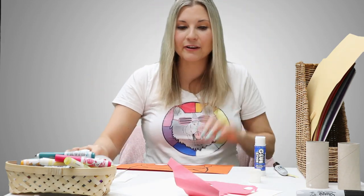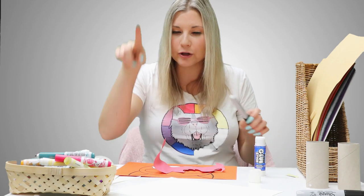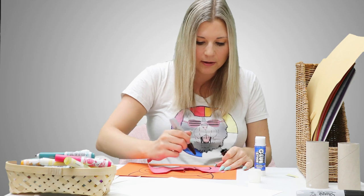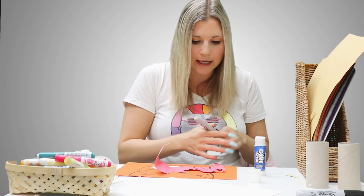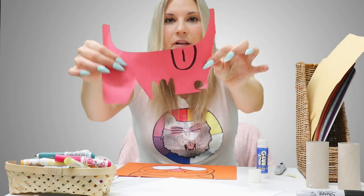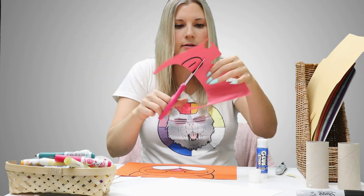But I have another idea. I have extra scrap paper, so maybe I'm gonna make a tongue sticking out. How cute. So I'm gonna use the letter U with a line to make a tongue shape. Oh, I forgot. Actually, we'll still make a tongue, the letter U and a line. I'm going to cut it out.